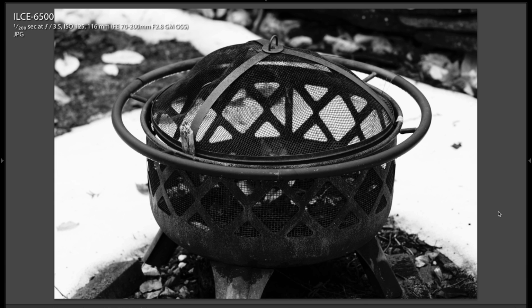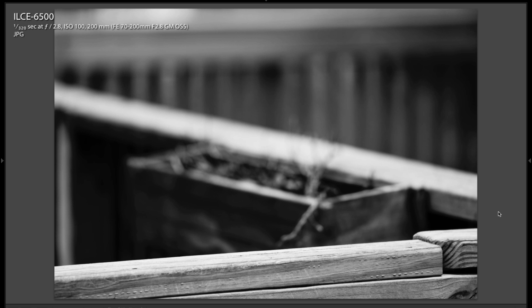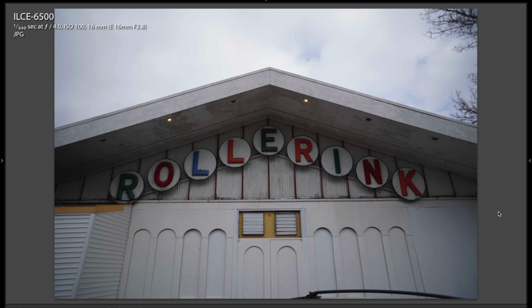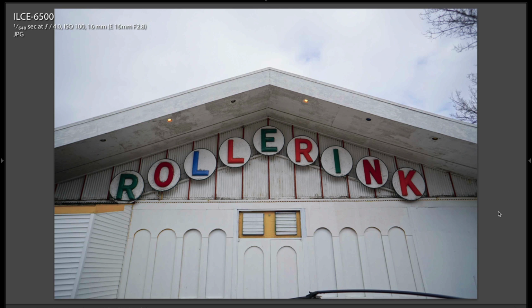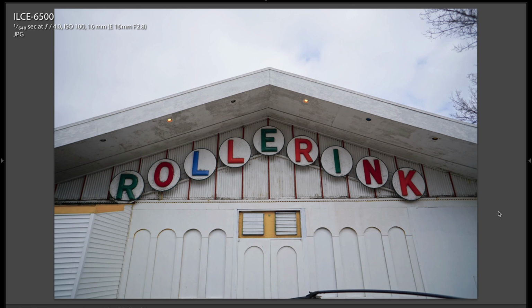Great detail in the little fire pit there. And this is just a Z scene, various focal lengths. Oh, here's auto HDR. This is just a regular snapshot, and here's the auto HDR. So you could see how much better that does. So auto HDR is an awesome feature.